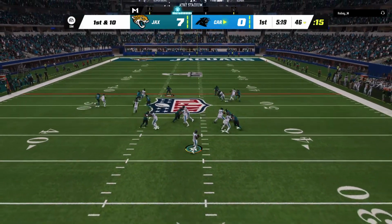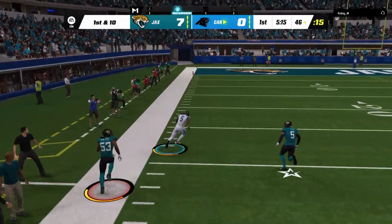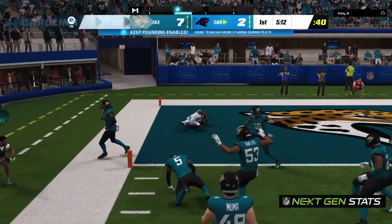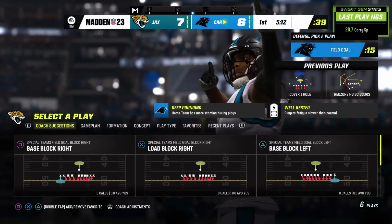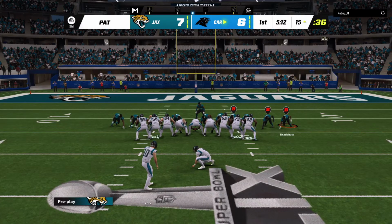To the air on first down. Here's Willis. He'll find his man, Laviska Shenault. He'll get it inside the 20. Touchdown, Panthers. Laviska Shenault, 54 yards. And the Panthers are an extra point away from tying up this Super Bowl.